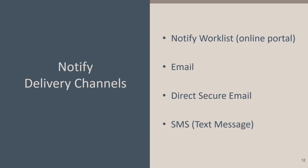And then additionally, if providers want to receive notifications through a text message, we have the ability through South Dakota HealthLink's event notification service to send out notifications to a text message.